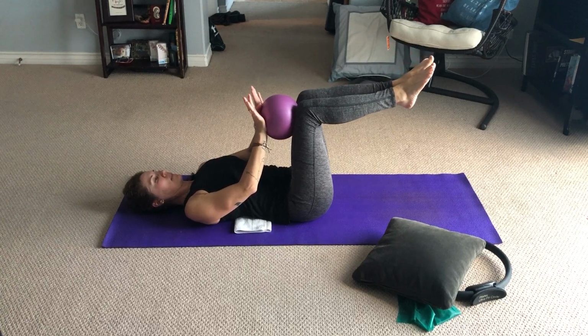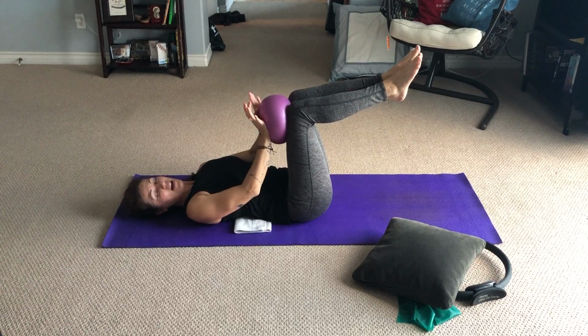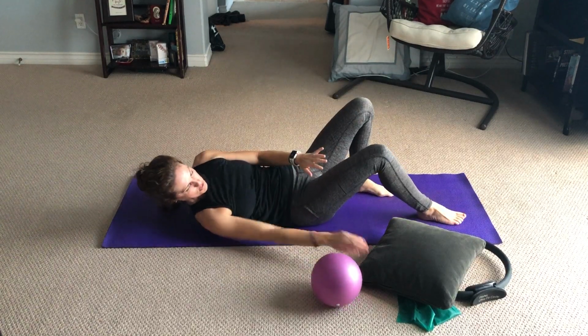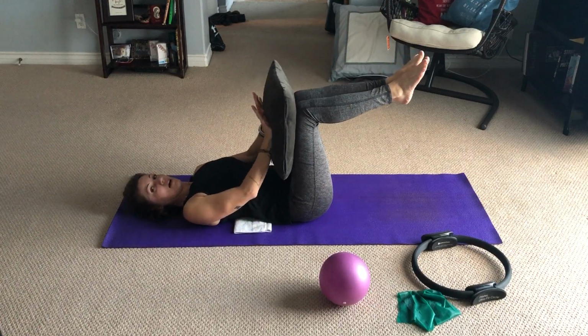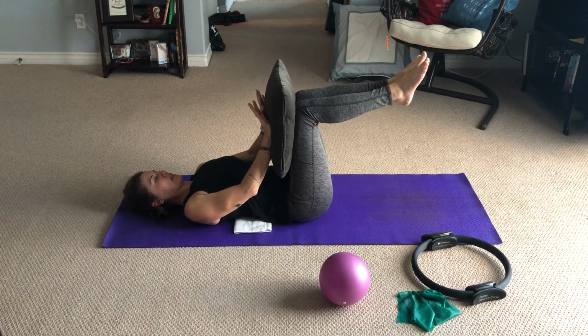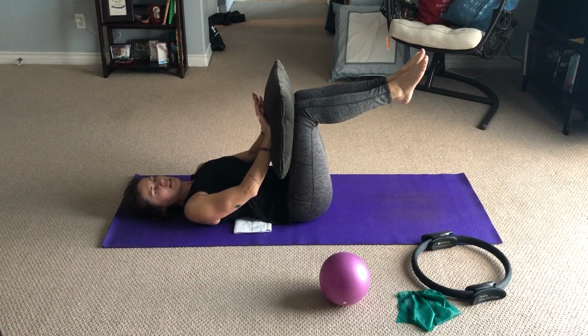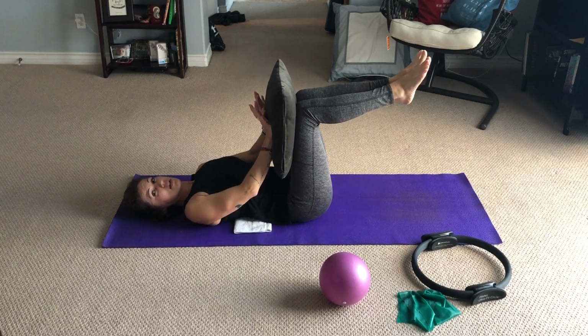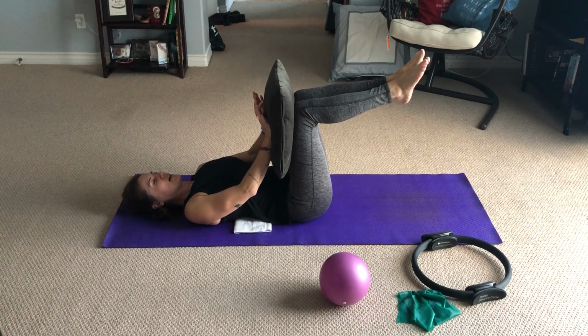3, 4, 5, keep going. I'm going to show you what it looks like with the pillow. Same exercise. 6, 7, it's amazing. These 8, these little household items can really turn into great tools for exercise. 9, 10. All right, so now we're going to inhale.